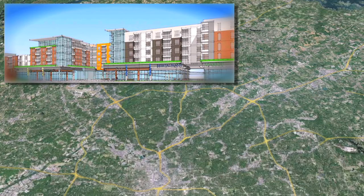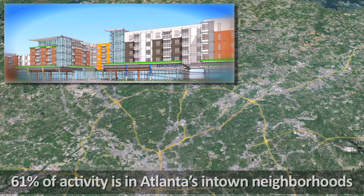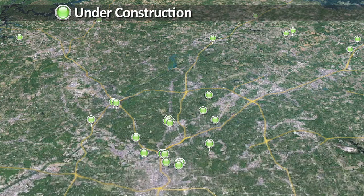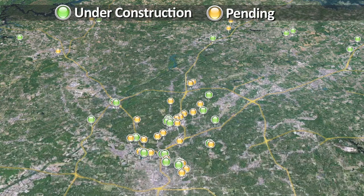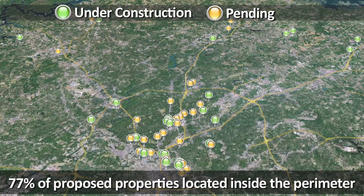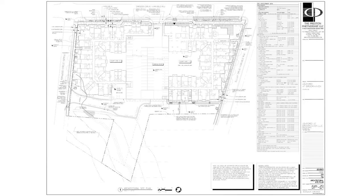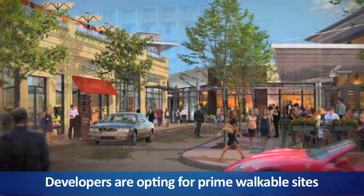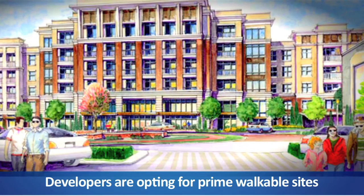Following the national trend of reurbanization, 61% of the current activity is occurring in Atlanta's in-town neighborhoods. This trend should continue, at least over the next few years, with 77% of proposed properties located inside the perimeter. This focus on infill locations means smaller site sizes and higher densities. Developers are opting for prime, walkable sites, even if it means costlier vertical construction.